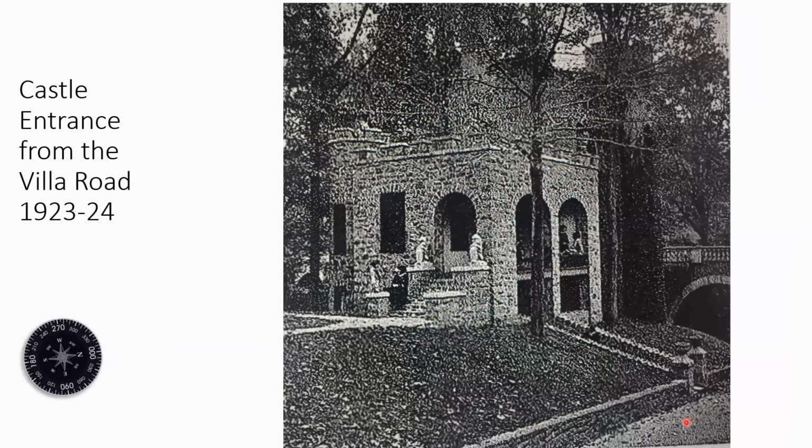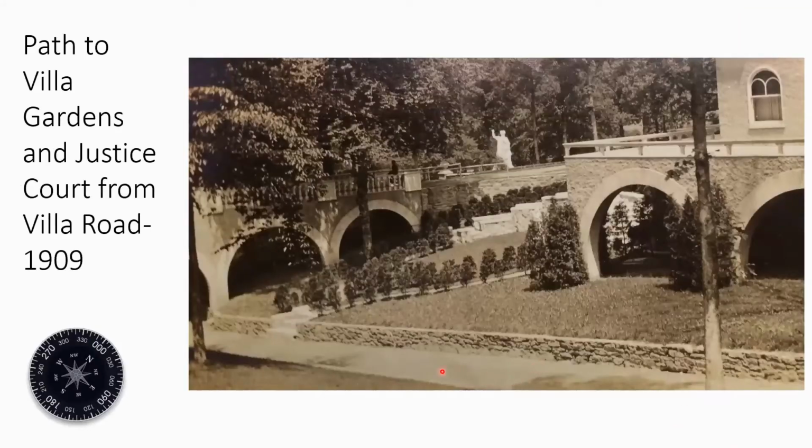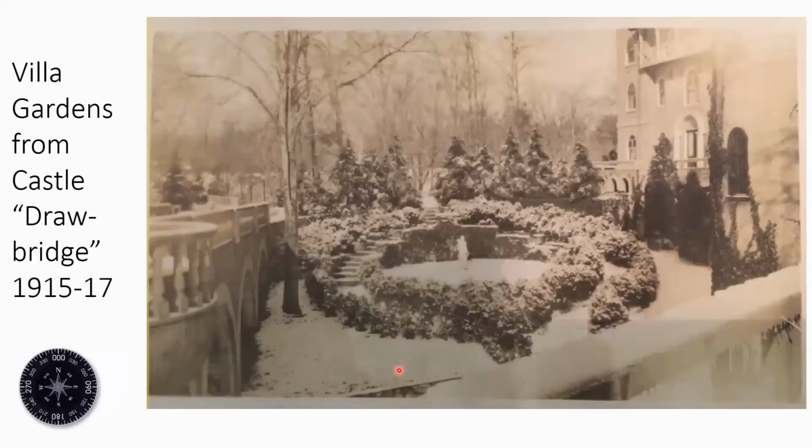All right, so now we're going to leave the grove and leave the pergola and walk down the villa road. And the first thing we see, of course, is the castle off to our left. We continue down the villa road, and actually here we're standing up by the castle, possibly on the porch of the castle, looking down, and we see the villa gardens, and we see Justice and the Justice court, and here, of course, is the villa. This is actually one of those photos from 1909.